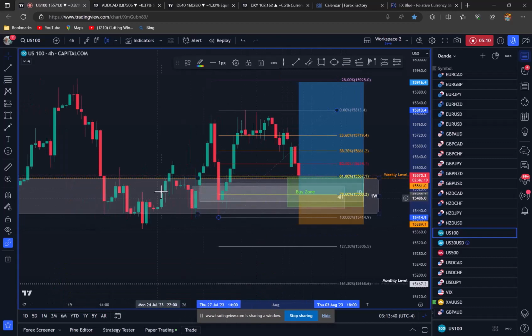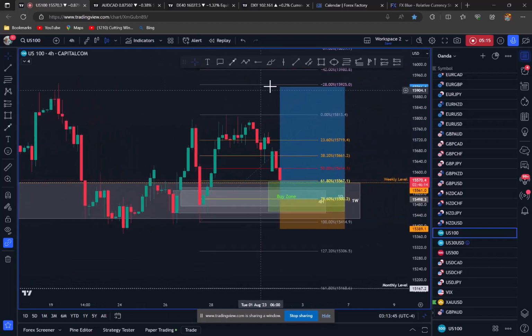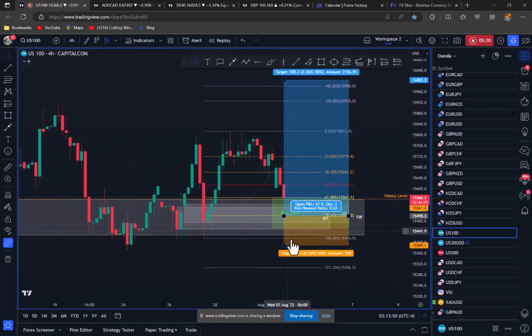That's my area. So we've got this 4 hour bullish trend here. So on this time frame, that's what I'd be looking for. Stop loss under, 1-to-1 risk reward. Where's my risk reward tool? There it is. If that's my buy zone, I'll just throw that in here.